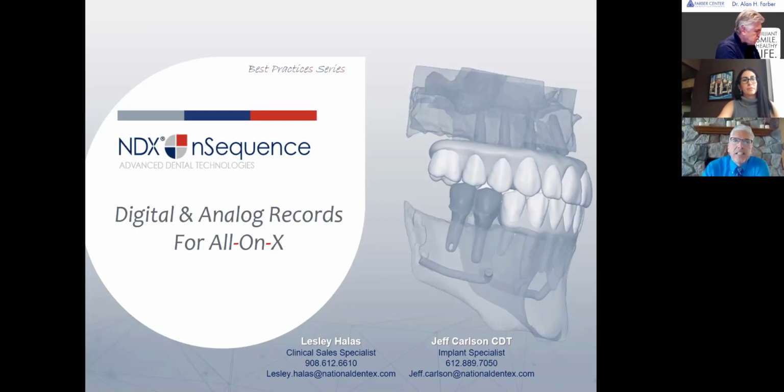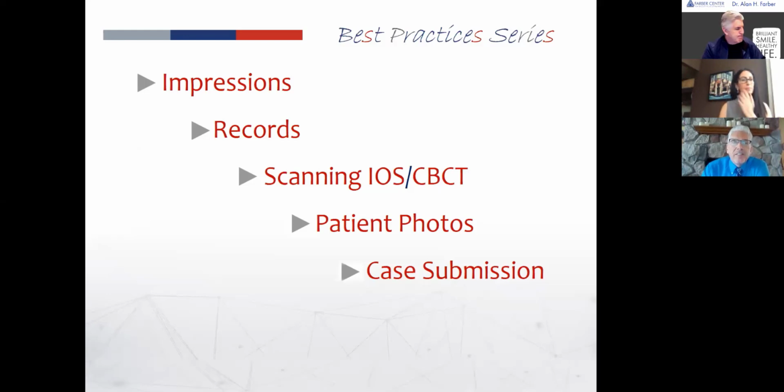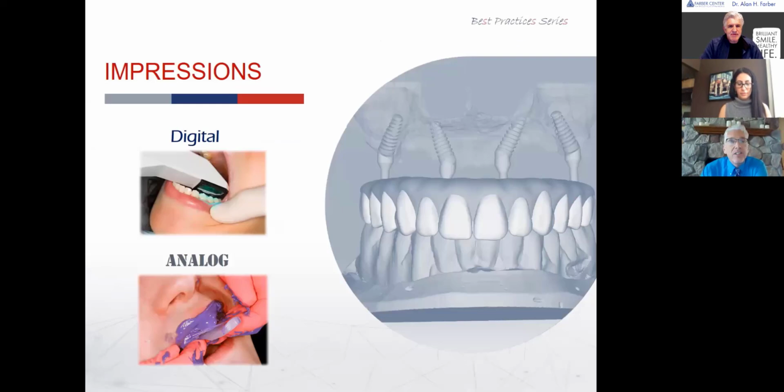We're first going to discuss digital records and analog records to do an All-on-X full arch immediate case. For gathering records, there are really 5 areas that we need information from to do an nSequence case: impressions, records, the scanning, which we'll talk about as well, photos, which are very important, and then case submission. I'm very excited about how we've made some advances in the last couple of weeks. Some of the good news is when we have a little more downtime, we can get onto some things that we've neglected to do.